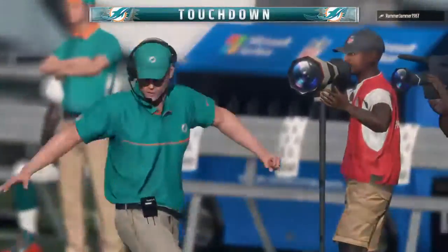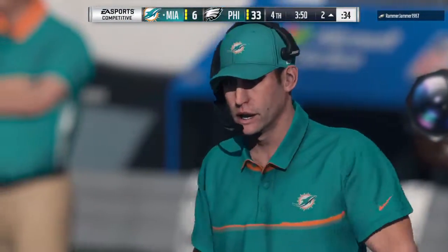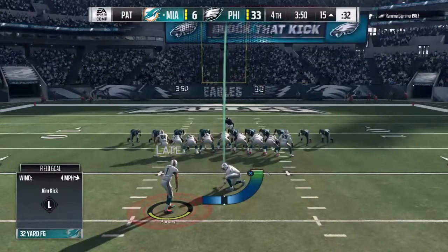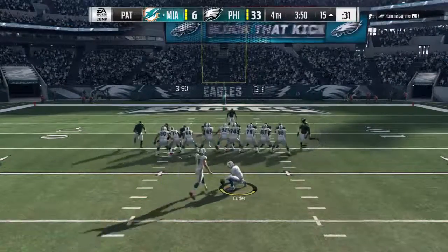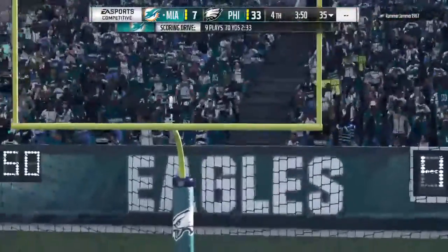Touchdown, Miami. Kenny Stills from 19 yards away. And the Dolphins are able to cut into this lead. So they will get on the scoreboard here. Give them credit for that. Too little, too late, but no zero.